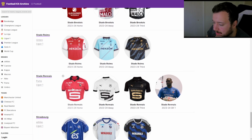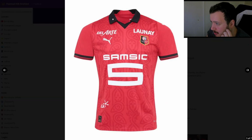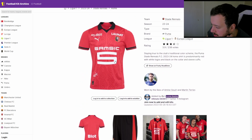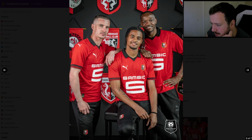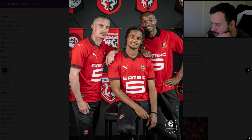Stade Rennais. Got the polo collar. You have this interesting front collar there, and this design in the back, kind of floral. Doesn't say what it's meant to represent, so maybe it's just geometric patterns, nothing to do with the club. I'd have thought the symbols back there probably have to mean something. It is nice though, sort of an elegance to it. I'm gonna give that a B+.